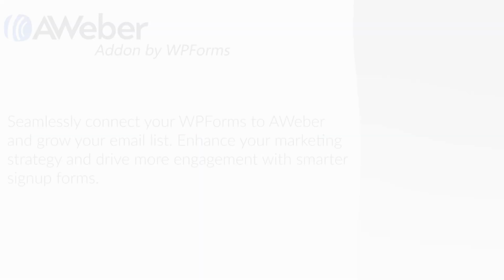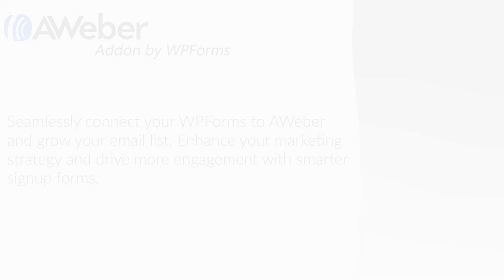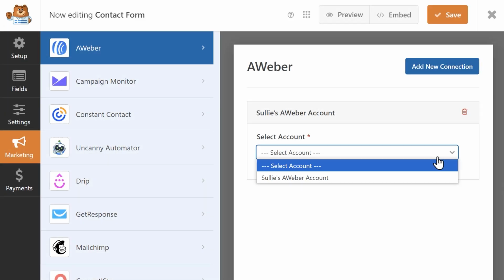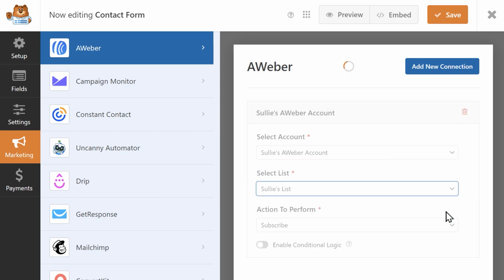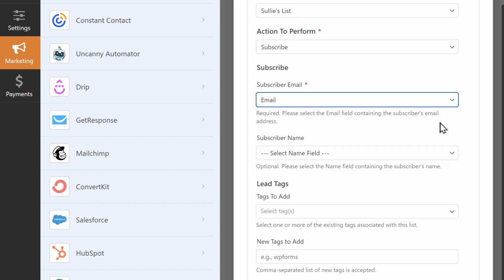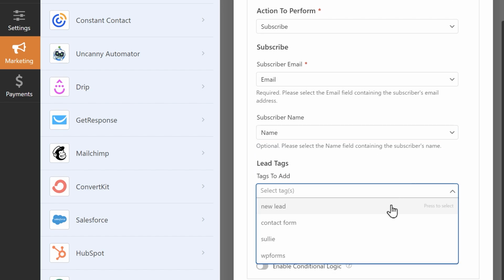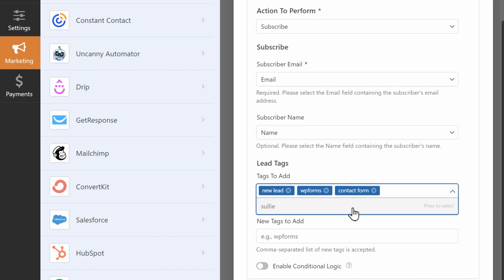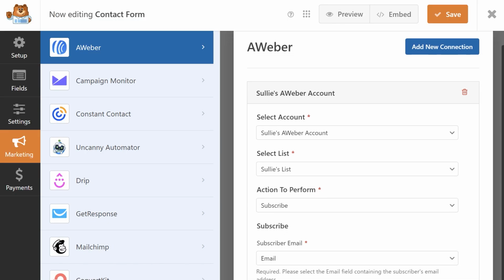The AWeber Addon allows you to connect any of your contact forms to your AWeber account and automatically add users to your mailing list each time they fill out and submit a form on your site. Once inside the form builder, select your AWeber account and choose which email list you'd like these specific form submissions to be added to. The AWeber Addon also allows you to map your form fields to any available fields in AWeber. You can also include tags for your form submissions that will carry over to your AWeber account when the form is submitted. Connecting your web forms to your email marketing platform shouldn't have to be hard or confusing.